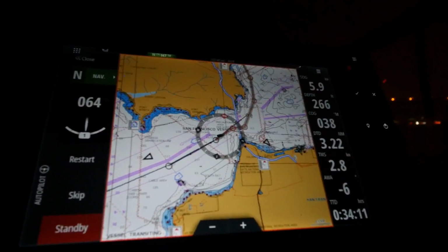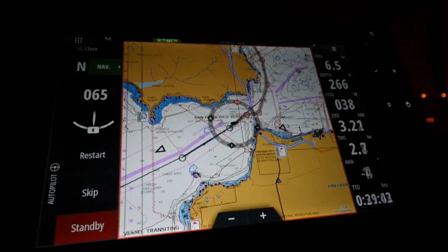About 2:30 in the morning, it was time to enter San Francisco Bay and sail under the Golden Gate Bridge. It really was special to sail underneath the Golden Gate Bridge.